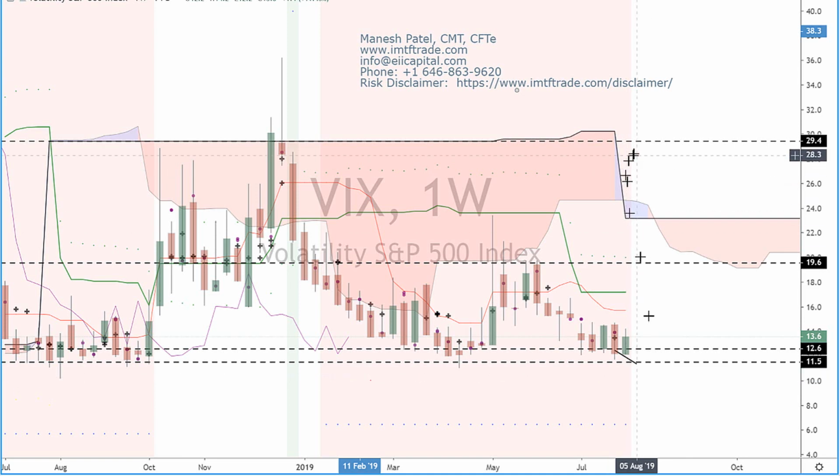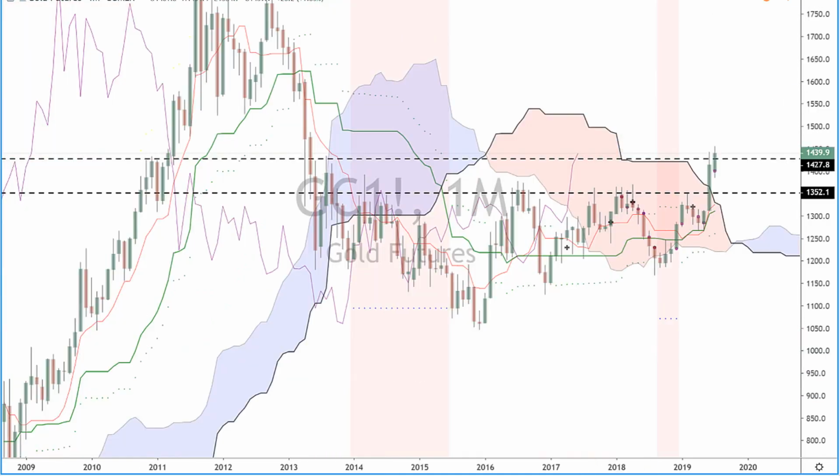Okay, so let's look at gold as another. Here's gold futures on the monthly chart. If you guys know, we've been following gold a lot. The critical resistance level which it broke, which is now support, is 1352, and then the critical resistance level, which is around 1427, kind of where it's at. Right now, it looks like it closed above it. However, you need to wait for the end of the month to see what goes on there.